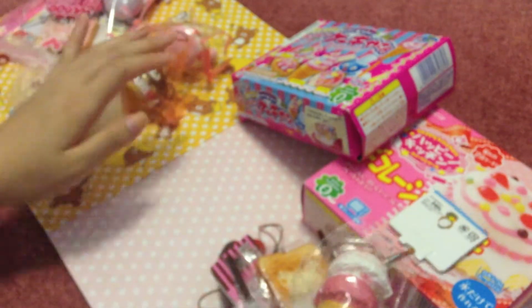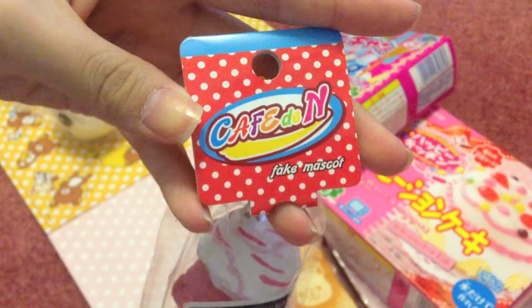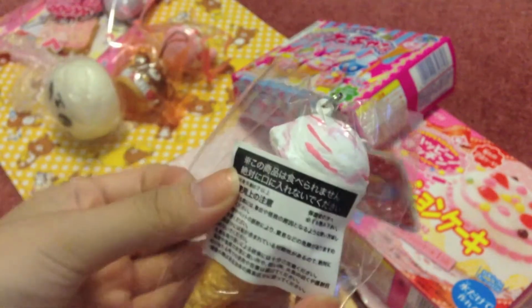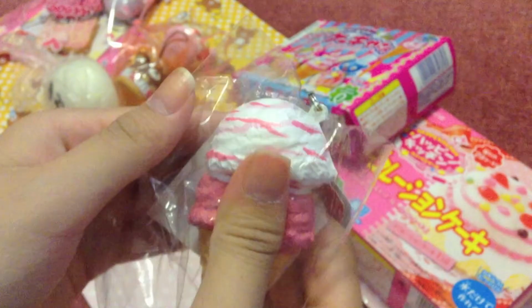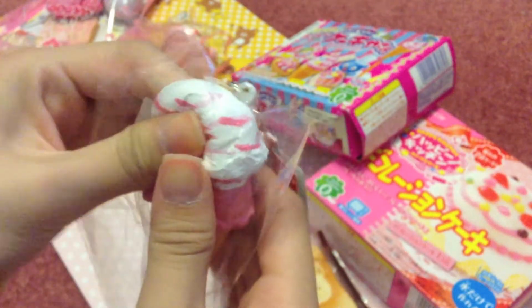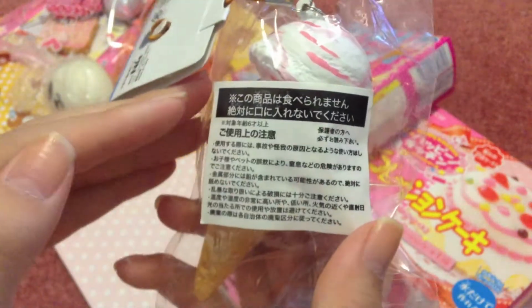Okay, the next item is the Cafe Dian ice cream squishy. I was really excited for this one. And here's the tag. It's by Nick, of course. And, let's use it. Whoa, it's really squishy. I'm really satisfied with this one. It's so cute. Oh my god, I love it. It's really adorable.